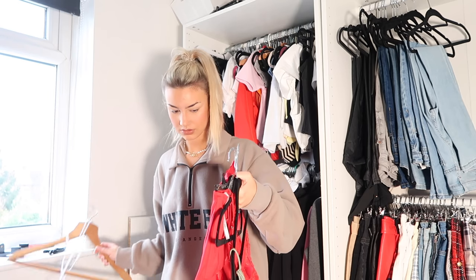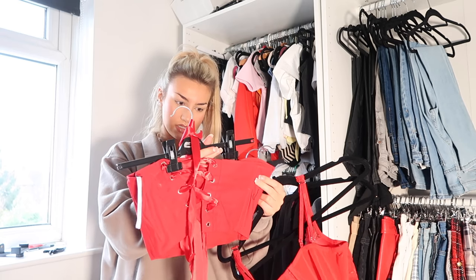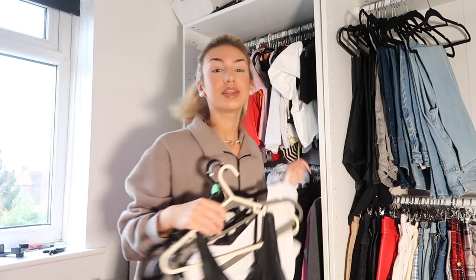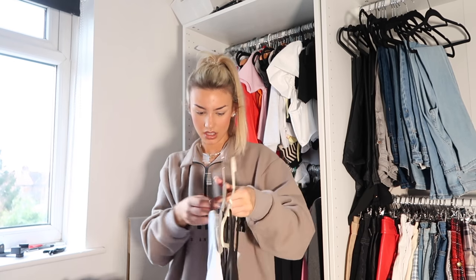These are all new ones. We need to change the hangers on them. This is cute, but it sort of didn't sit right on my boobs, so I might get rid of that. Because I ain't got the boobs for some stuff. That I'm going to get rid of. I've had that years, but I just never ever wear it. Thing is, don't forget, last year was kind of locked down, so I hadn't actually had the chance to wear all these yet.